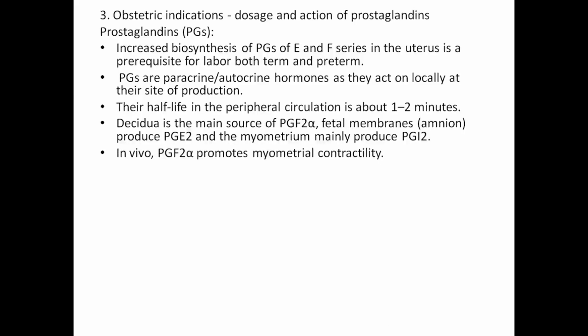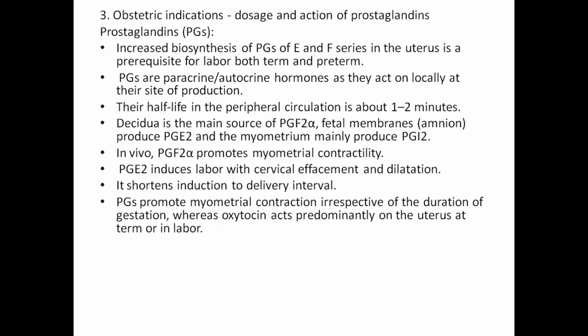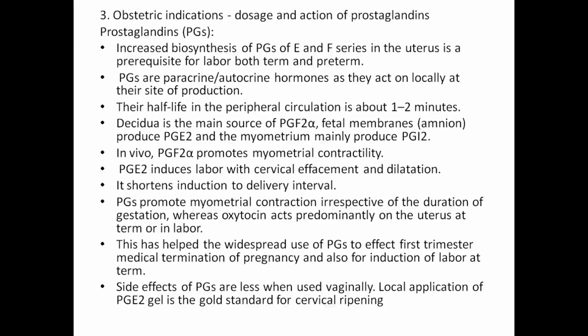In vivo, PGF2 alpha promotes myometrial contractility. PGE2 induces labor with cervical effacement and dilatation. It shortens the induction to delivery interval. PGs promote myometrial contraction irrespective of duration of gestation, whereas oxytocin acts predominantly on the uterus at term or in labor. This has helped widespread use of PGs for first trimester medical termination of pregnancy and also induction of labor at term. Side effects of PGs are less when used vaginally. Local application of PGE2 gel is the gold standard for cervical ripening.